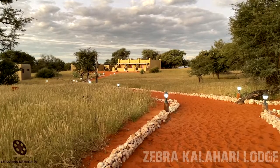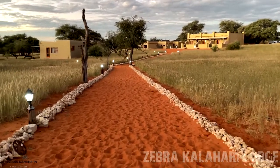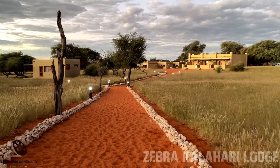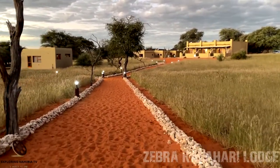The gurgling fish pond and the beautiful stone and wood buildings immediately soothe one's soul, and guests are ushered into the coolness of the lounge area, overlooking a rather vibrant waterhole and swimming pool, whilst logistics are efficiently handled.